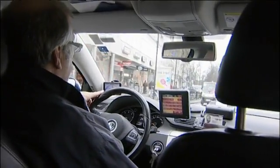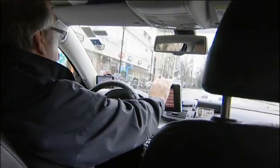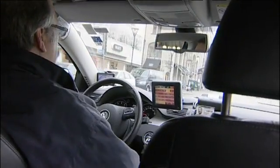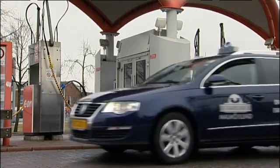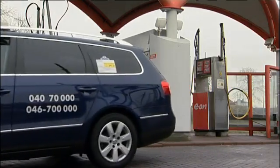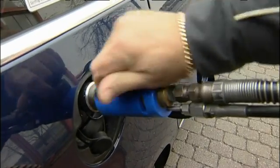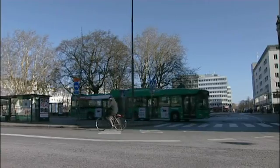A steadily growing part of the taxi fleet in Malmö is now running on biogas, which has proven to be both practical and cheaper to refuel than petrol. In addition, the vehicles running on biogas are helping to keep levels of harmful emissions low in the city air.